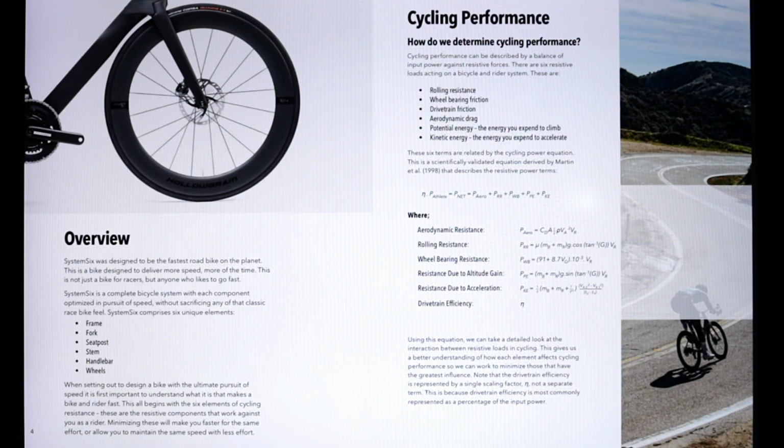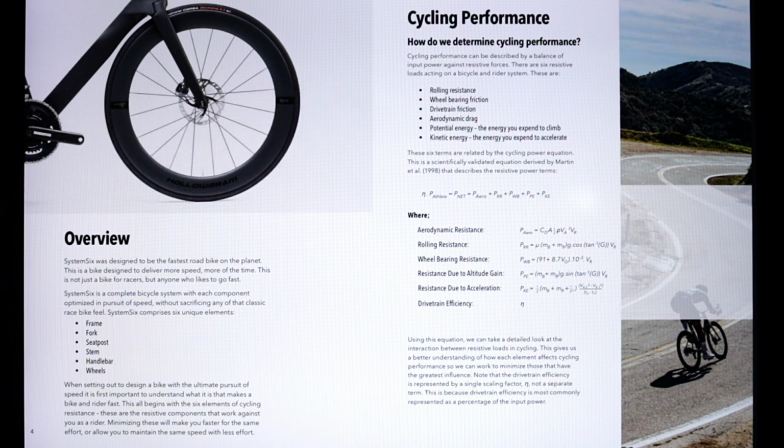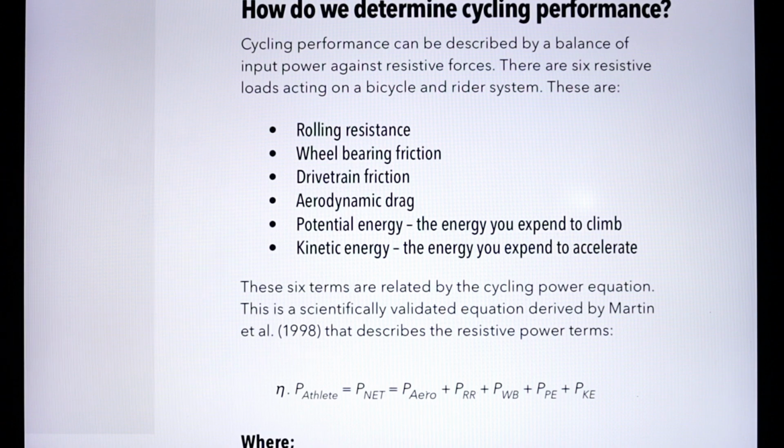Well, on this page, they actually list the factors that they talk about in the actual paper. Now, if we go up here to these 6 points, we can actually see that the first point is rolling resistance. The second point is wheel bearing friction, and then drivetrain friction, then aerodynamic drag, then potential energy, then kinetic energy. But the last two more relate to the actual rider. But it's good how they actually use that information to explain certain things in the actual paper. Now we'll just expand that up so you can actually see that. And there are the 6 factors that they are considering.